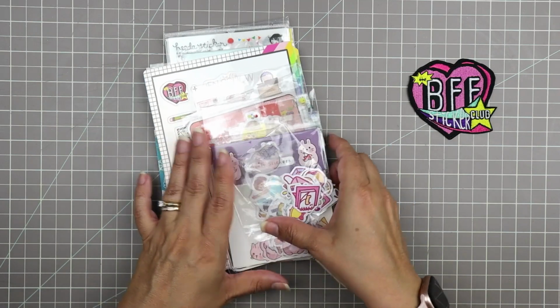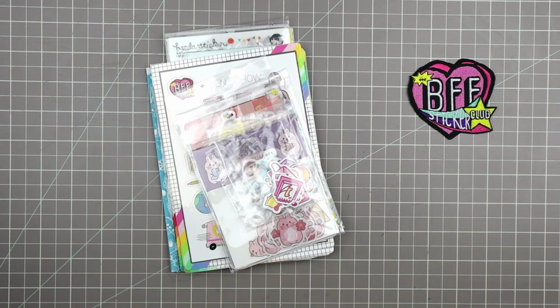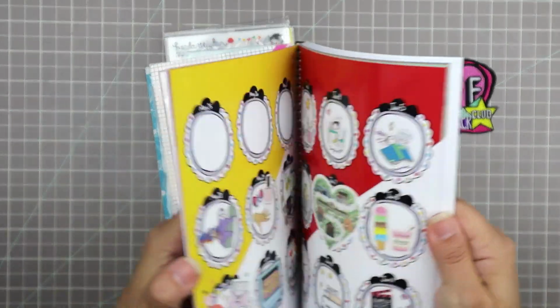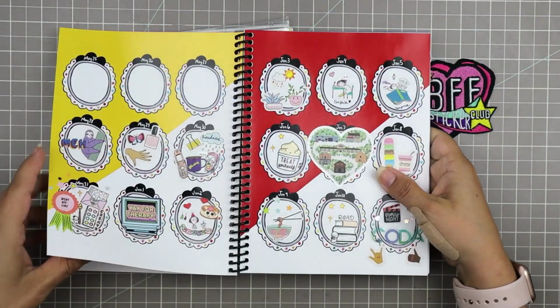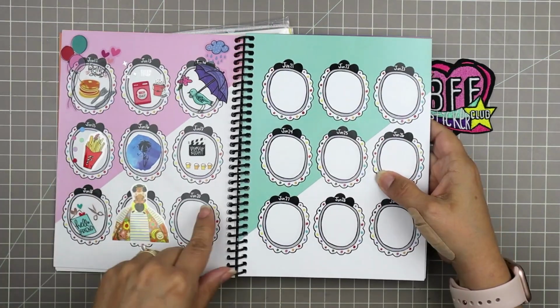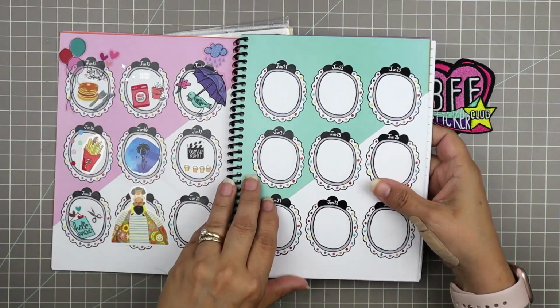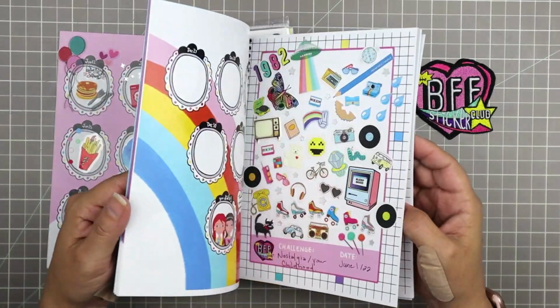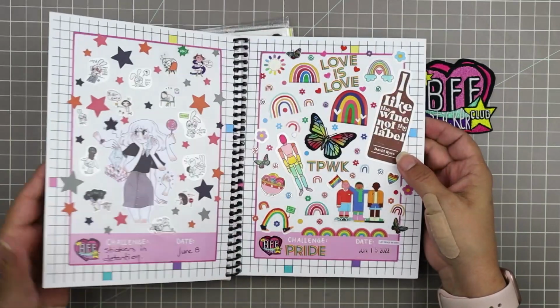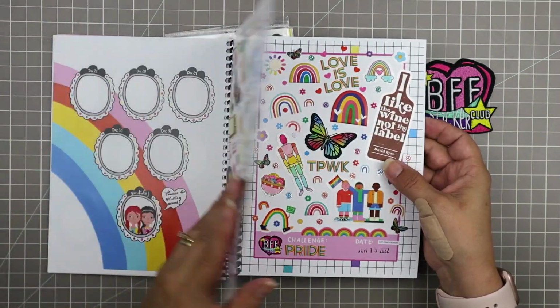I was telling Jen that I love being involved in the BFF Sticker Club. I'm just going to grab my sticker book, which I bought, and I have been going along. I've been stickering my days. These are the dated days where you capture your day in sticker format, as a form of documenting and stress relief and all of that. And I've also been playing along with the challenges as well.